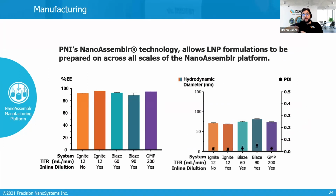So what you can see here is a lipid nanoparticle formulation made out of Gen Y ILM, loaded with mRNA encoding for EPO. And again, left side encapsulation efficacy compared with the different instruments. So Ignite at 12 milliliters per minute production speed, Blaze at 60 or 90 milliliters per minute production speed, and GMP at 200 milliliters per minute production speed. And you see equally the encapsulation efficacy was above 90%.